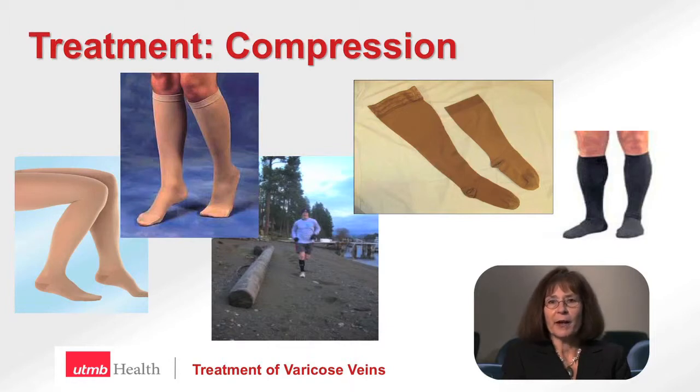Nowadays, there are a variety of styles and colors and weights available. They're made for men. They look like regular men's dress stockings. They're also made for women. You can buy them as pantyhose if that's your preference.